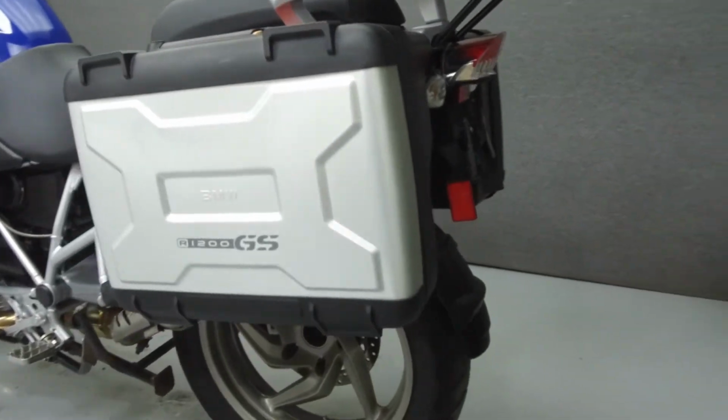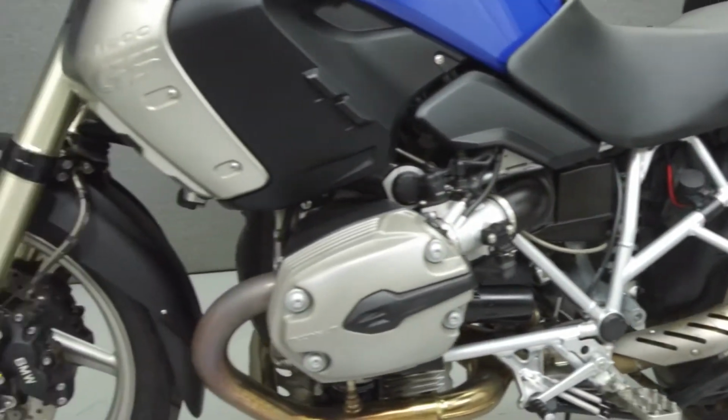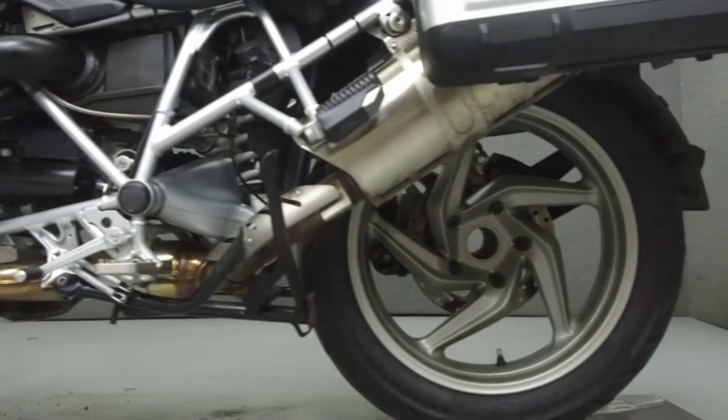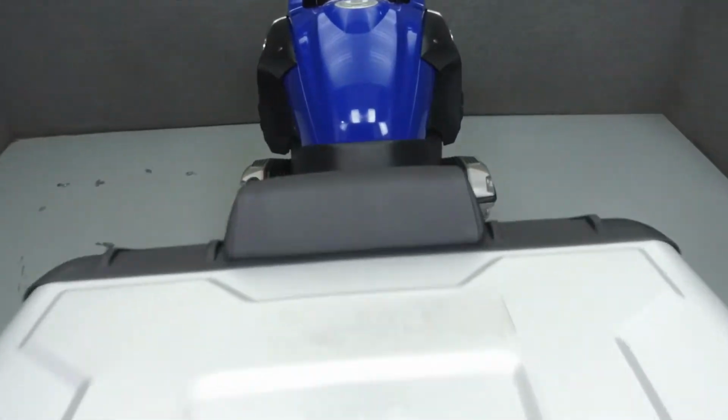This bike comes equipped with ABS, an onboard computer, and heated grips. It has been upgraded with saddlebags, a trunk, a Cee Bailey's windshield, and Throttle Meister bar ends. This vehicle has been fully serviced, detailed, and comes with a 90-day nationwide warranty.